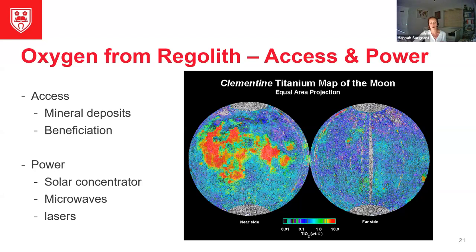So this is a titanium map of the moon, which shows you the red areas indicate there will be higher ilmenite concentrations. And you may need to add some beneficiation steps to your extraction process.